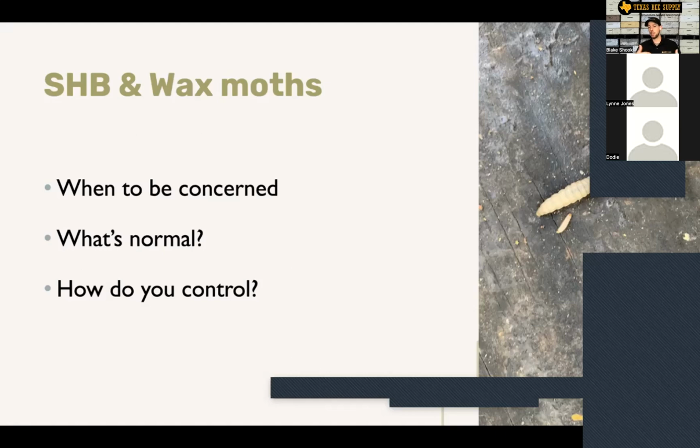But if you're seeing these in your established hive, it often means your hive is really, really weak and you need to figure out why they're so weak, which gets into a whole other presentation.